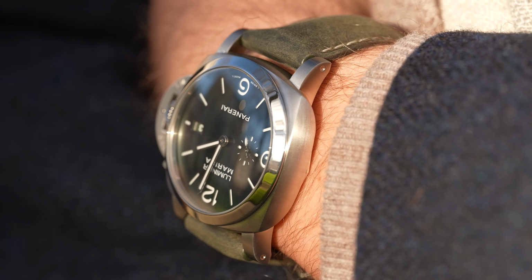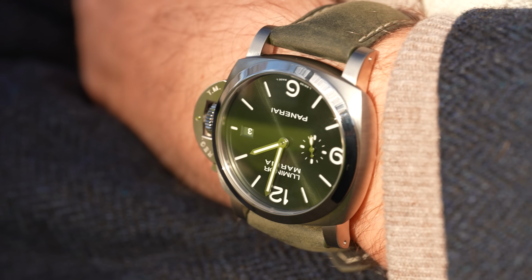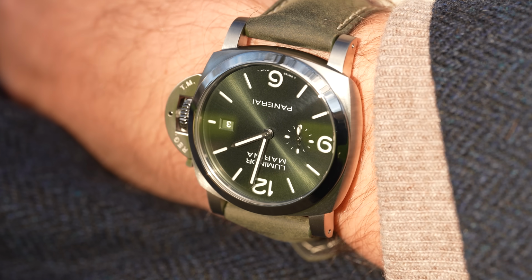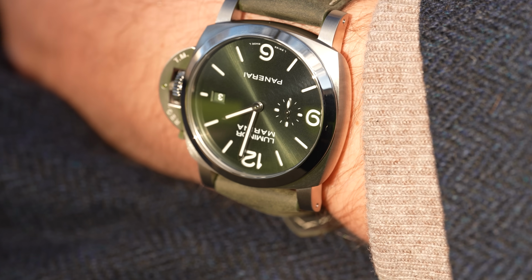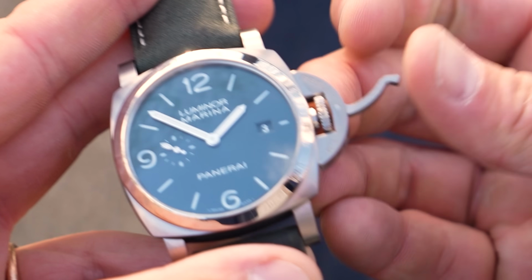Green dial, worn out, patinaed strap, new case shape, slightly thinner, open case back, quick change strap, new Luminova, great dive depth rating. It's all there. Evolution from Panerai, it's that small incremental change over the years, and I'm so here for it.